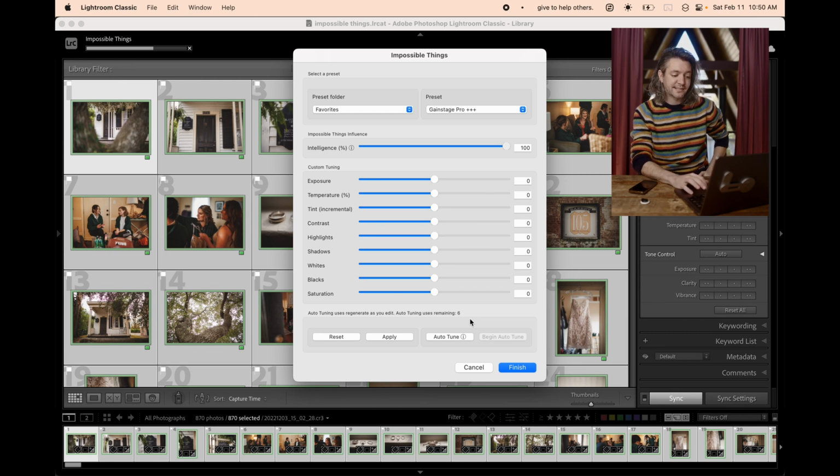You can make offsets. Auto-tune's cool. I'm not going to play with that right now because I want to see how closely this runs out of the box. What this does is you select 25 images where you've done your tweaks. So you select 25 images, you run an edit through Impossible Things, then you re-edit them manually, and it will auto-tune based on those edits.